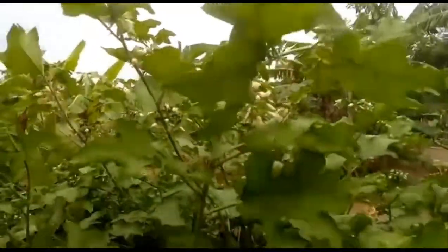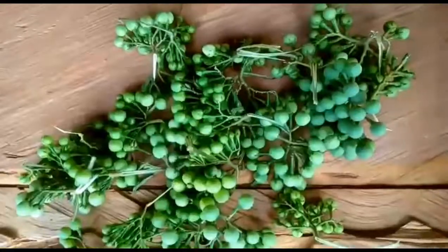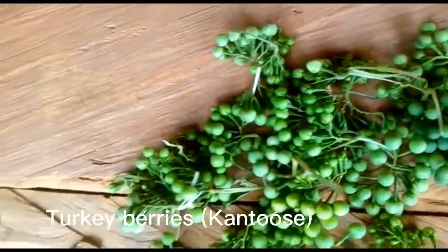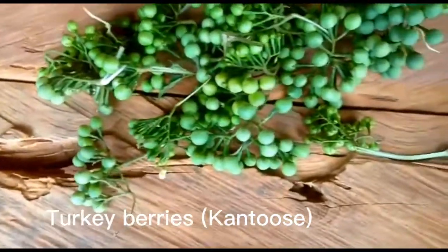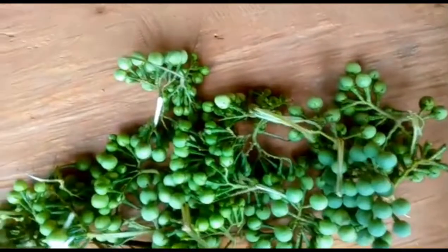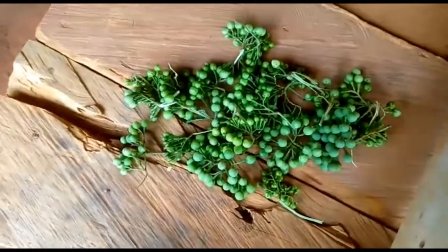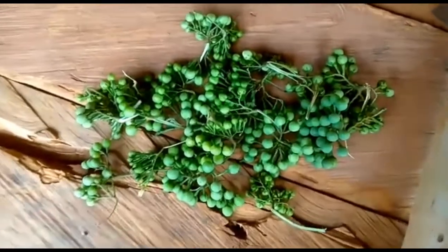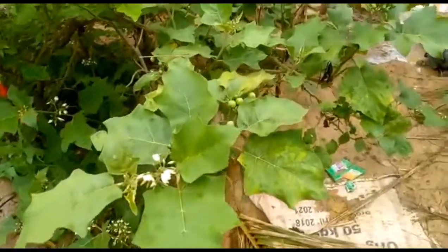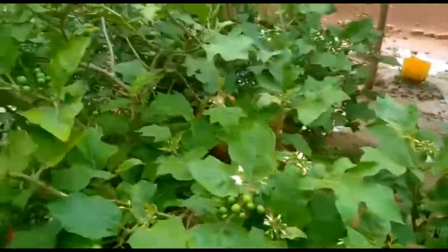So if you need blood, let's say you've been to the hospital and you tested low blood, take this one, Kantoose. You buy Kantoose from the market. You blend it. Within a short time, if you go back to do the test, you'll see the difference.